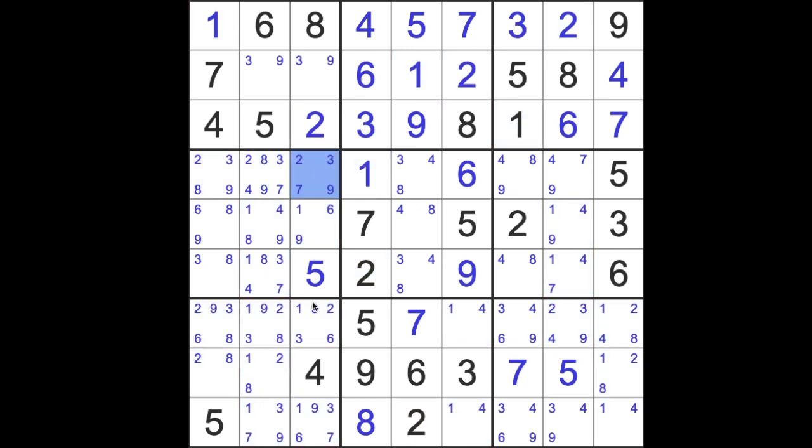Two. Now this two and this two can't be true any longer. Okay. Three now. Three, no, sorry, you can't be three. Four has to be removed from those squares there. Let's check four again. Okay. Five, sixes. Seven.